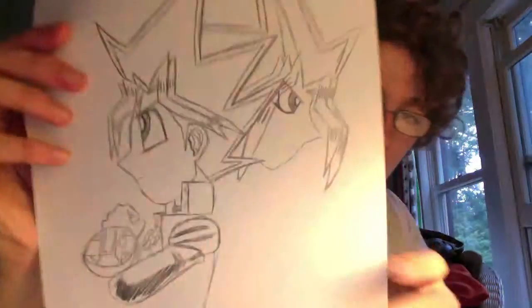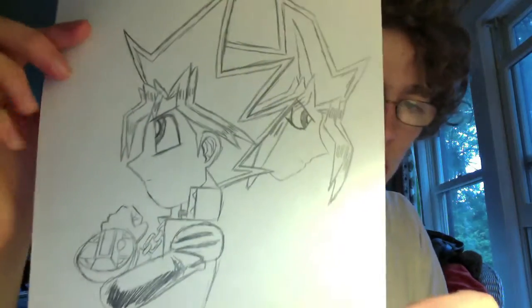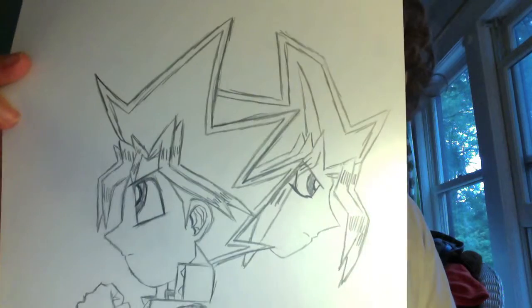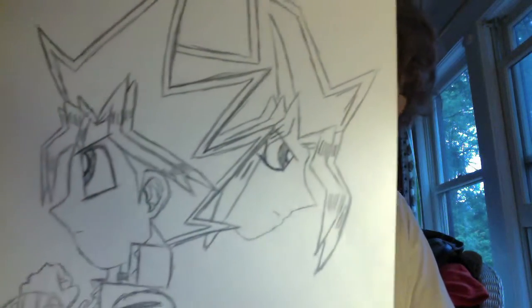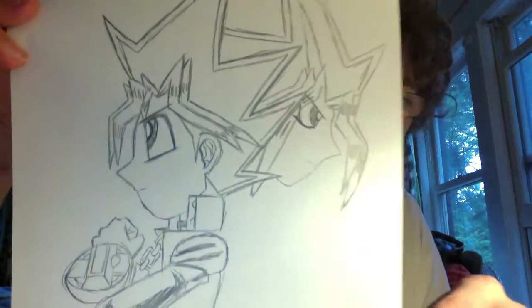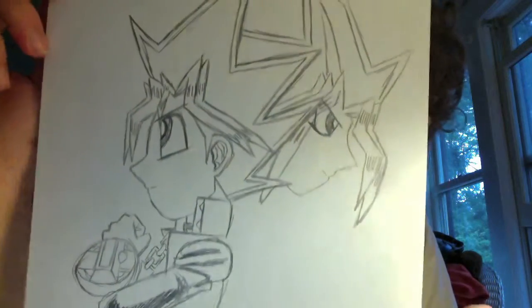Here's a picture of Yugi and Atem. This is probably from one of the final chapters in the Yu-Gi-Oh! Duelist manga where they have to face each other in a duel so Yami Yugi or Atem can go back home or can finally rest in peace. I think it looks incomplete. A lot more could be done, but it's a decent start.